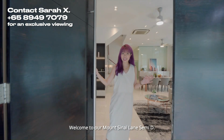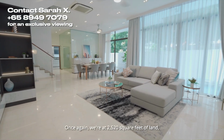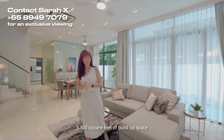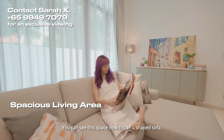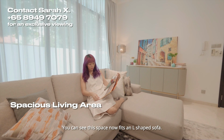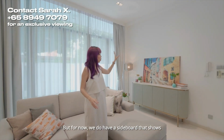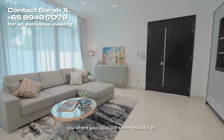Welcome to our Mount Sinai Lane Semi-D. Once again, we're at 2,520 square feet of land, 3,300 square feet of built-up space, and we are in the very beautiful living room. You can see this space now fits an L-shaped sofa. It can go all the way there if you want it for an even larger set, but for now, we do have a sideboard that shows you where you could put some beautiful art.